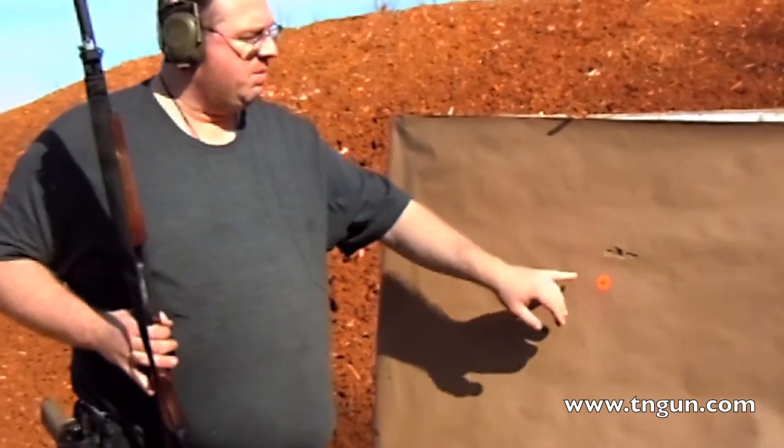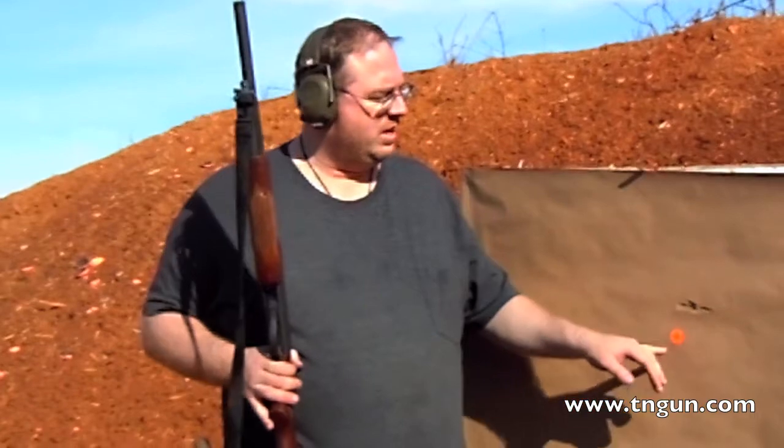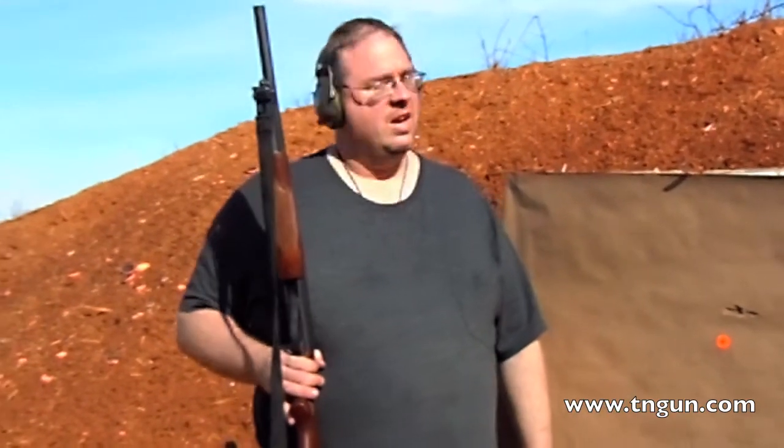You still need to aim, but at this distance, we're starting to get where we don't have a whole lot of penetration, very much farther than this. And the terminal effectiveness isn't going to be very good. So, now you know you do have to aim your shotgun. You can't just point it down the hallway and kill everything in the way, okay?